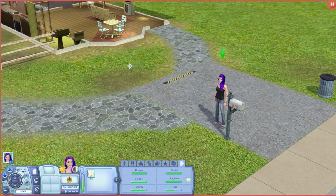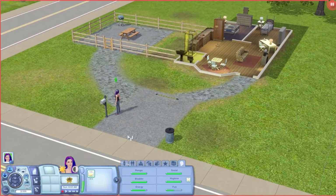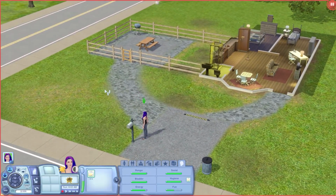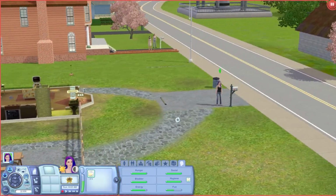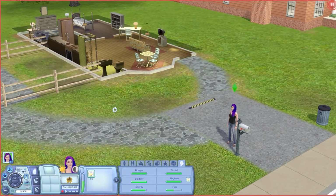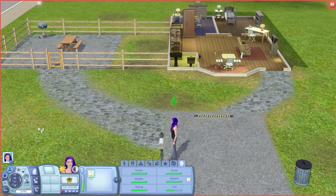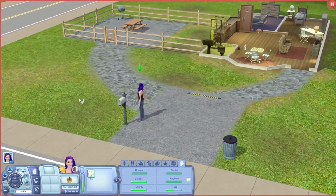So let's talk about the rules. Okay, now that we are acquainted with our sim and our neighborhood. First of all, I do have Nraas installed, but it is not geared towards any kind of cheating. So we can only have 8 sims in a household. All the percentages for pregnancy or whatever have not been changed or tweaked. There's no chance for quadruplets.